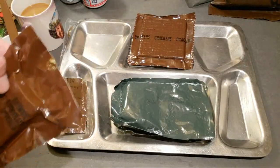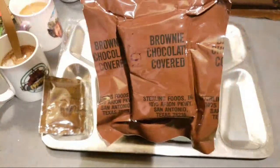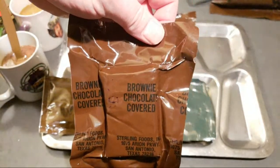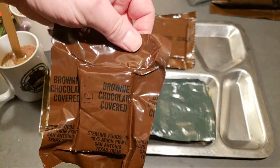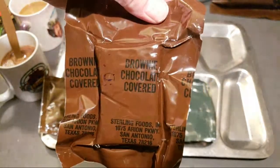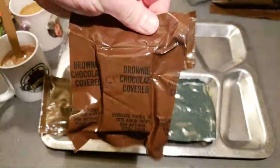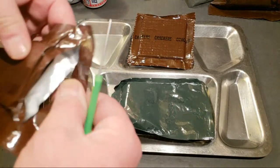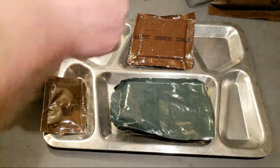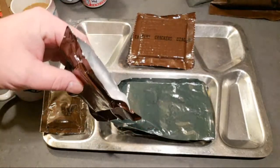All right, let's cut open this dreaded brownie. I think I've had one out of all the MREs that I've ever eaten, especially vintage MREs. I think I've only had one chocolate covered brownie that was actually good and edible. And when I say good, I just mean edible. That's all I mean. I don't mean that it tasted good, because these things, I don't think they were ever good.